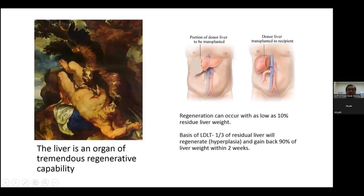It has been well documented that the liver is one of the few organs in the adult body that has a tremendous regenerative capability. This has been documented even since the Greek stories, whereby Prometheus was punished, where an eagle would come and feed on his liver, and the liver would regrow again overnight. So this is well documented.